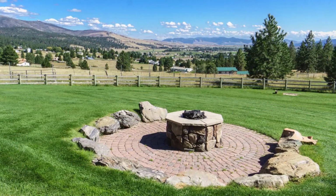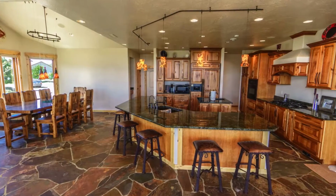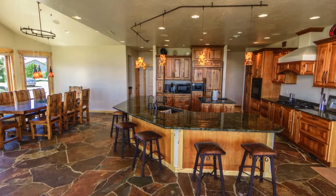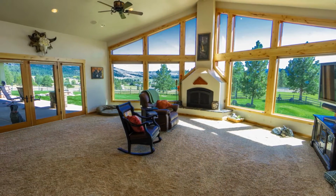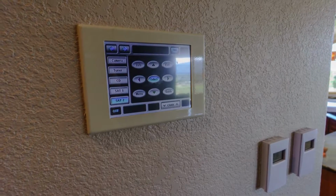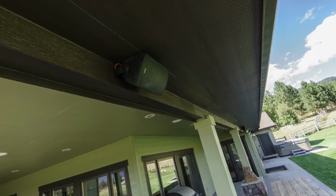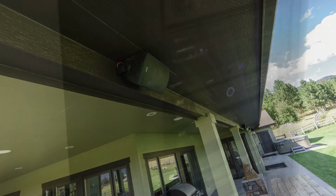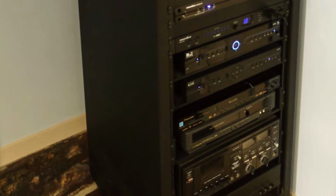Welcome to 17784 Monarch Lane in Frenchtown, Montana. Western elegance meets modern living in this beautiful custom home with over 5,800 square feet. Built in 2006 on 10 acres, this home has an Elan Via touchscreen control panel managing the home theater, security system, exterior video cameras, lighting, and temperature.